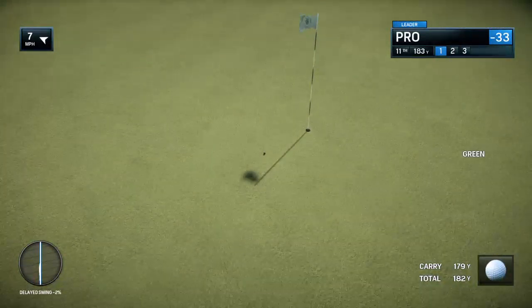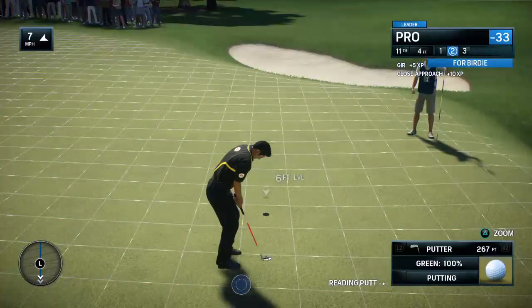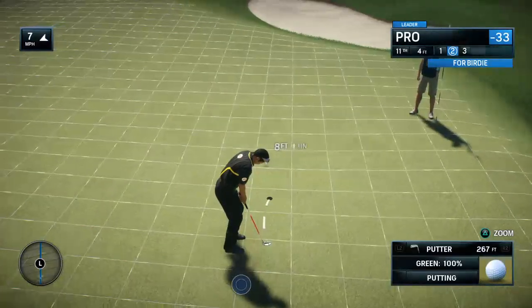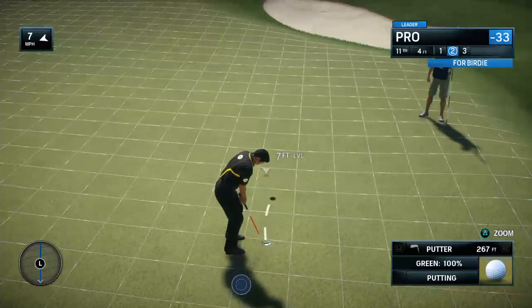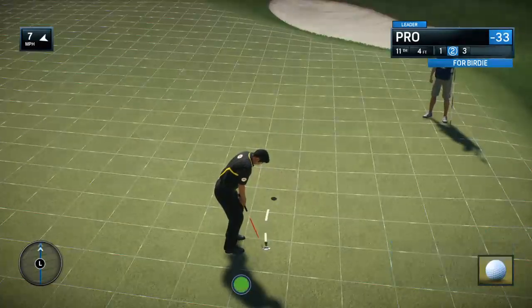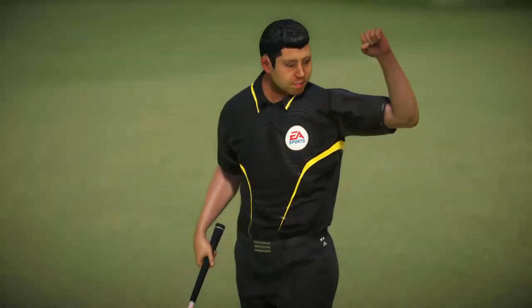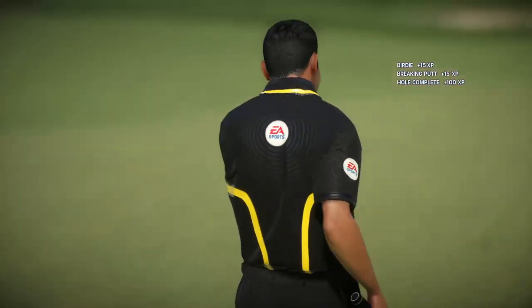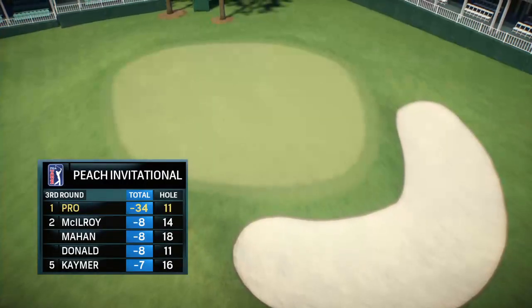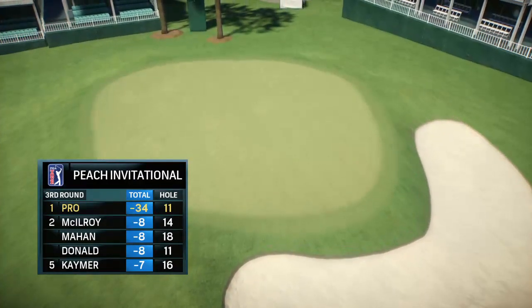Wow, Frank, he is dialed in. Yeah, that was just some shot. Easy birdie. This hole's been good to him. Birdie yesterday, and trying for another one today. Continues to amaze. Yet another birdie, and what a day it's been.